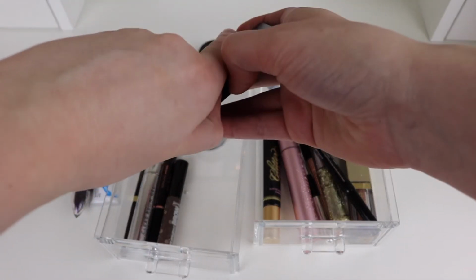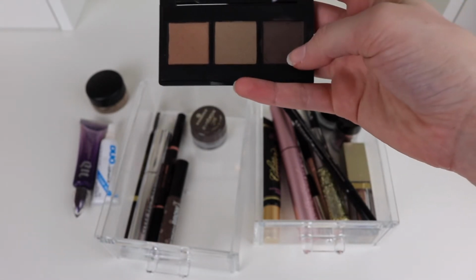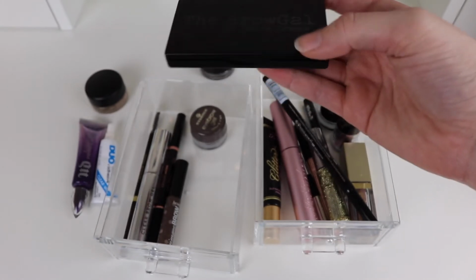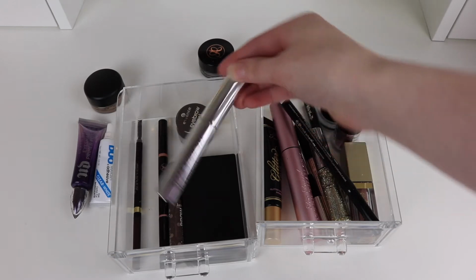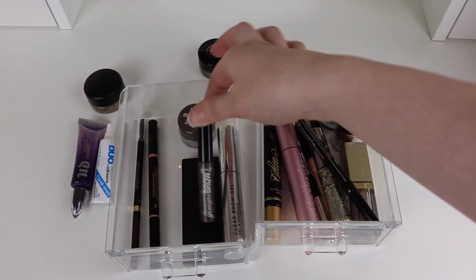Sorry, I'm hugging my camera right now. But it's just 3 brow powders. I usually use this darker one here, and I also really like this for brows lately, so I make sure I keep that in there. And then I have my Anastasia Clear Brow Gel, my Benefit Gimme Brow. This is the older packaging.